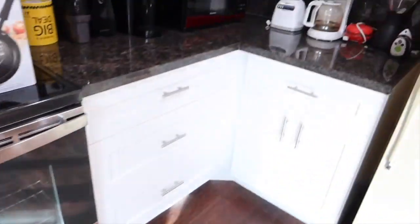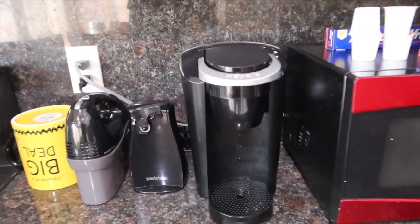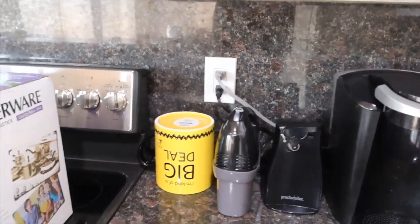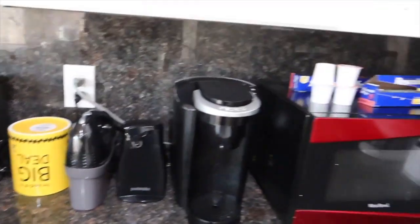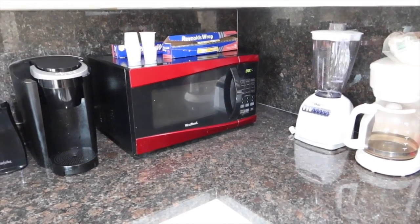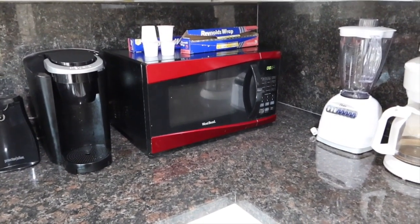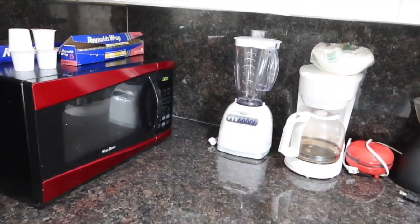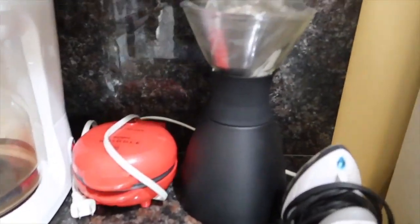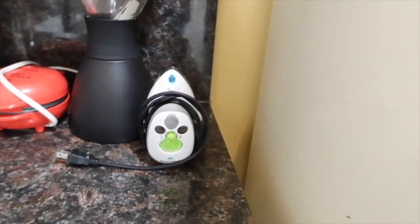I came over here and put my coffee maker back, which is secured. I put my can opener back, my blender, my big old cup. I'll end up using this microwave because right now they cannot install the microwave above the stove like I told you guys they were going to, and I'm explaining to you why, and it's going to make sense. I put my blender right here, my old coffee pot right there, my waffle maker, that's another coffee pot. I don't know why I got that iron sitting there.